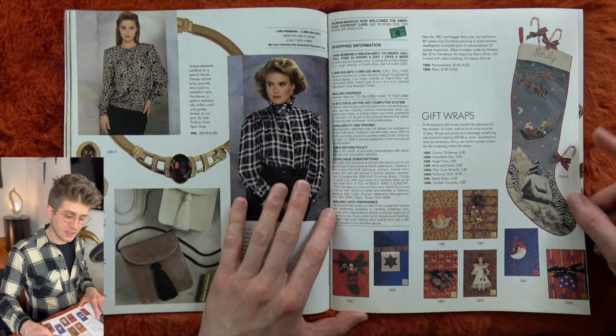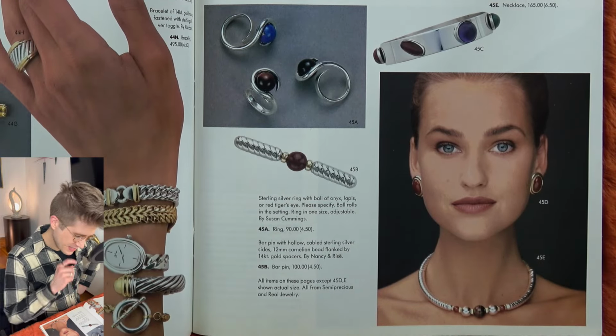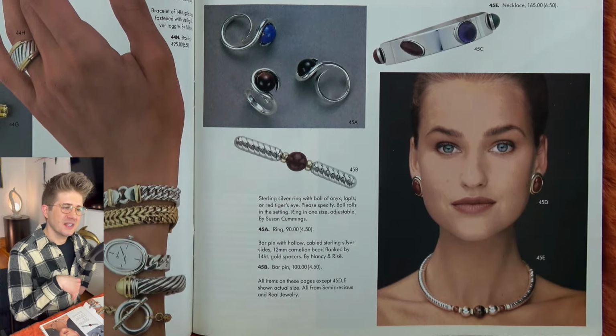Jewelry. When the real thing is her style. We've been using this gal over and over again as our head model. So here she is again with some jewelry with some brown red stones. What are these? Let's see. Carnelians. Ooh, look at these wormy, squirmy looking rings. This looks like something that Hades would wear in Hercules, the movie.